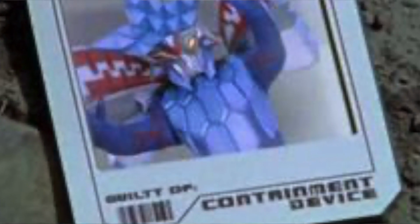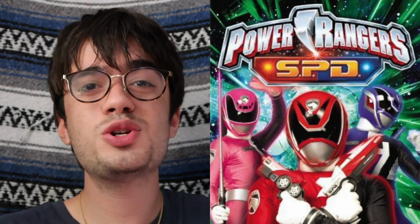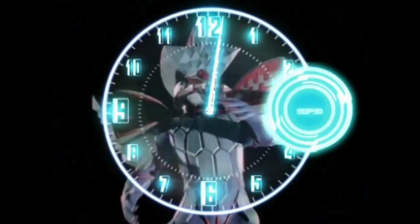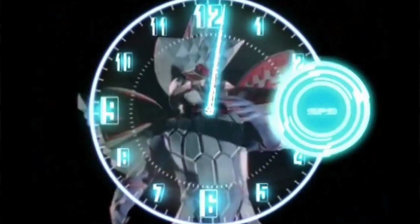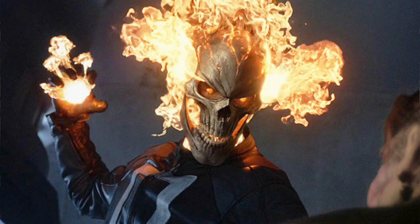This Zord was seen only in the first episode of Zyuranger, which, you know, Power Rangers SPD had a 2-parter first episode, and there was so much story, there was so much original stuff going on, that some stuff just ultimately got lost. Especially since Praxis didn't arrive until SPD's 3rd episode. So we just lost the coolest vehicle ever. It's like if Kamen Rider Kiva and Ghost Rider had a vehicular baby. Too much information? Yeah, probably.